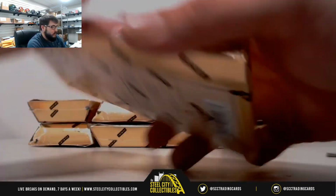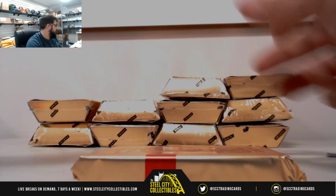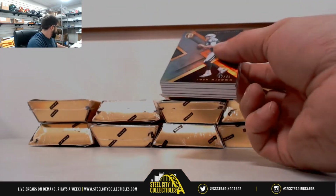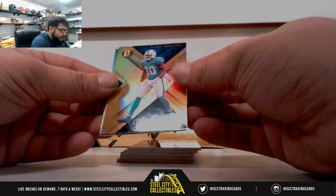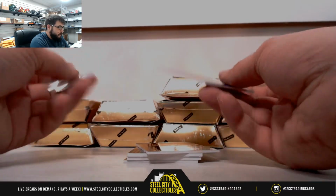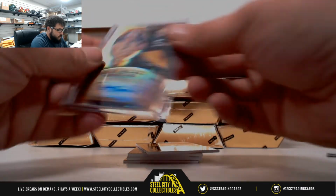Next box. 96/99, Rashad Jones. 37/49, Josh McCown. First auto, 42/49, Paul Hornung.